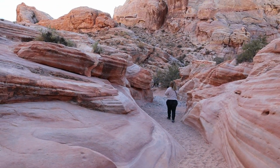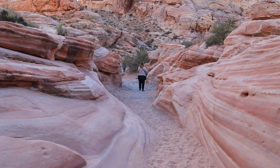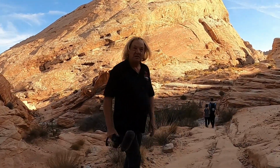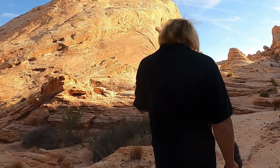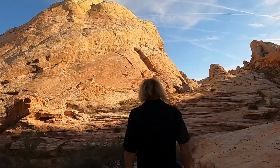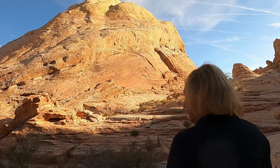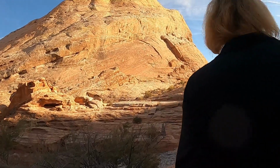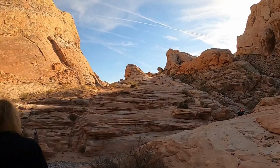She fell on her butt, so she's all dusty. People are crazy. Make sure you wear hiking shoes. This is not an easy task. Some of the rocks are sharp. They will cut. Not for the faint of heart, unless you have a first aid kit. Most of them don't bring one. How are they supposed to go? I don't know.